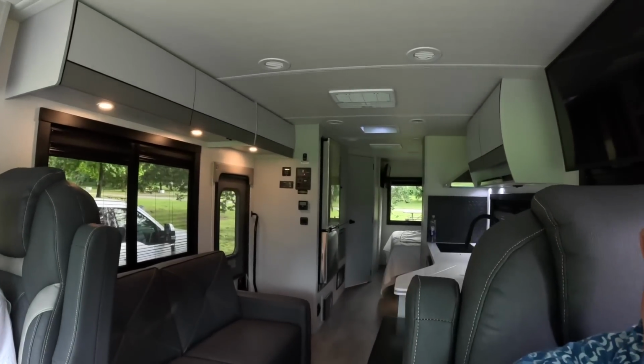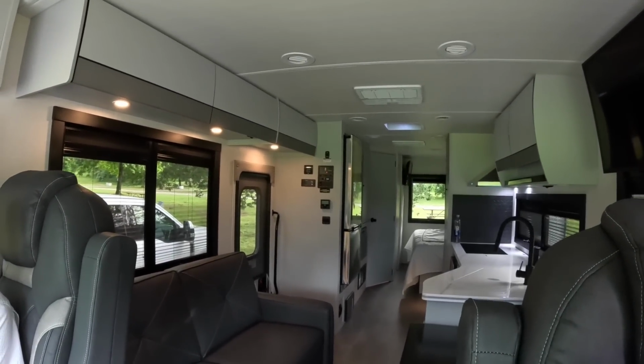Okay. All right. Now, let's cut back to the inside and go sit down and tell everybody what we like and didn't like. What I like about it are the comfortable seats, and I'm not sure if I have extra seat belts. Oh, I think I see seat belts over there. Yeah. So that is awesome. Any RV that we get, I want 4 seat belts.